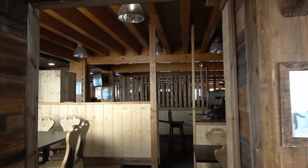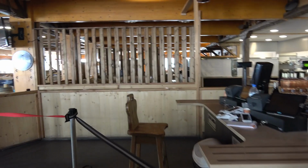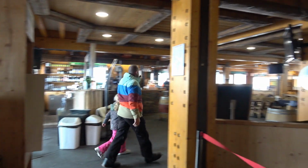And like I say, this used to be just to here, and this was a separate restaurant. You can see the new wood, new chairs, new tables, new everything. Bit of music going on as well, and the bar, which I won't be drinking because I'll be driving later on. Beautiful place.